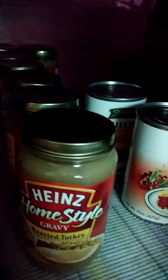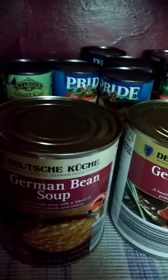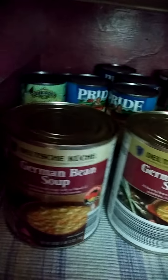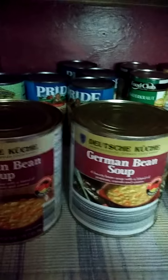This was some of my haul from Christmas time. Cherry pie filling and the turkey gravy. And just some soups. I love Aldi's. We got one in our town just a few months ago, and we shop there a lot. And they carry a German section, European section, and we got some German bean soup we haven't tried yet, but we're looking forward to it.